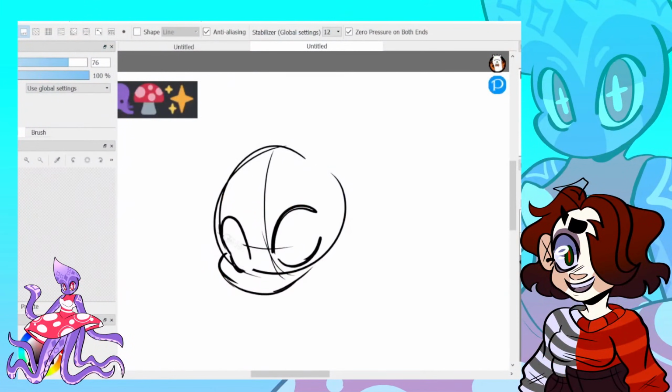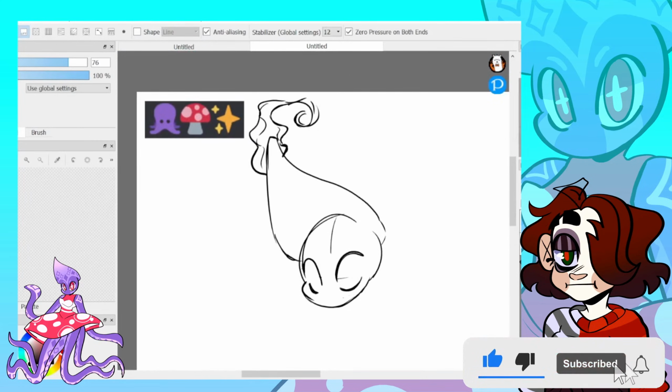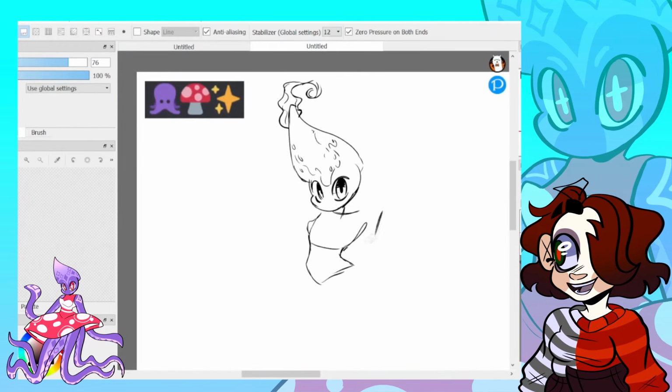Hello everyone, and welcome to day 2 of character design. Today, again, we are doing the emoji challenge because why not? The emojis for today are the squid, mushroom, and the sparkle emoji.